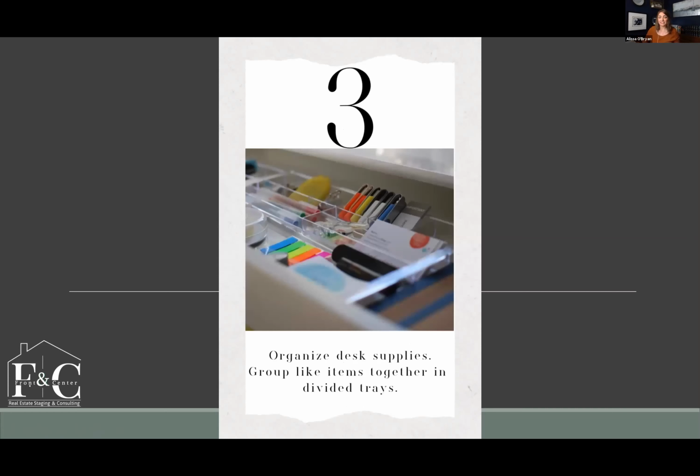Number 3 is we always want to make sure that we're organizing our desk supplies. Sometimes we have markers and pens that are rolling all over our desk. So we want to make sure that they have a little caddy, and they make such cute little divided trays now, pencil cups, and it's always nice. So if your desk has a drawer, everything is neat and tidy, and you don't have to go searching for that lost pen. So yes, have a little caddy desk organizer.